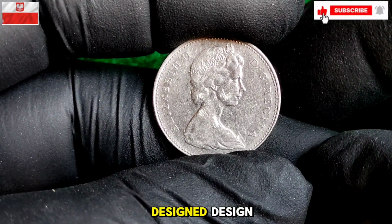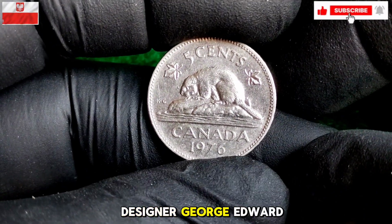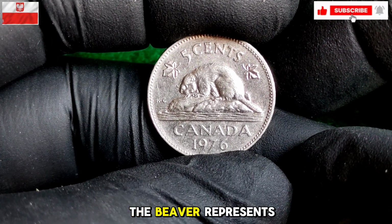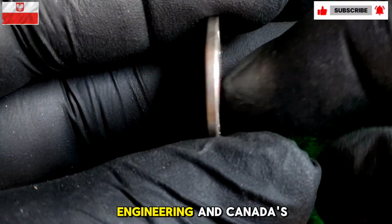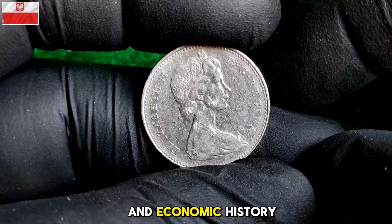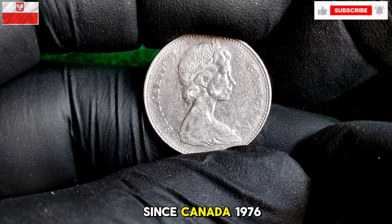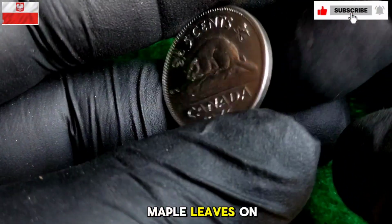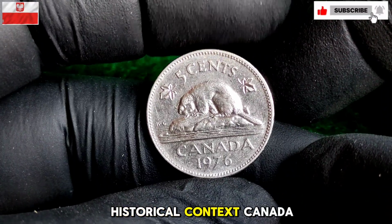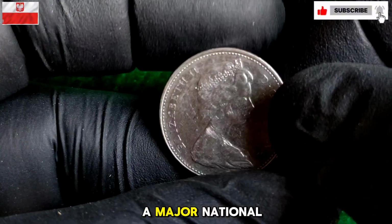Reverse, the beaver design: a beaver perched on a log with water flowing around it. Designer George Edward Kruger Gray, design introduced 1937. Symbolism: the beaver represents diligence, engineering, and Canada's fur trade legacy. The image links to Canada's colonial and economic history, where beaver pelts were a primary export. 5 cents, Canada, 1976, maple leaves on either side of the denomination. Historical context: Canada hosted the 1976 Summer Olympics in Montreal, a major national event.